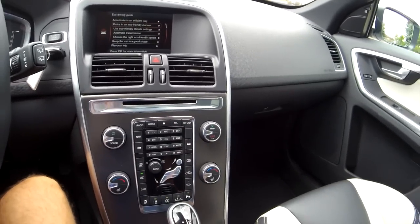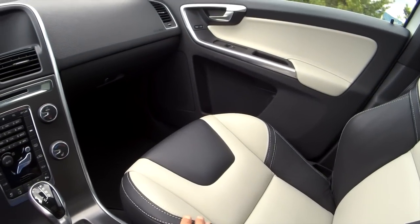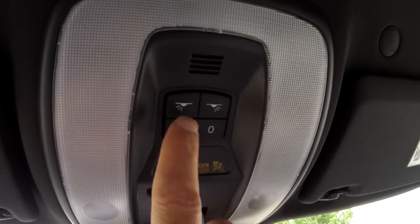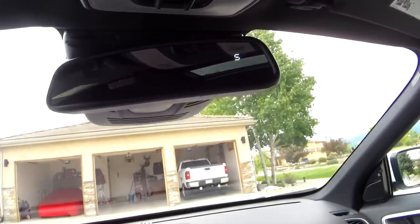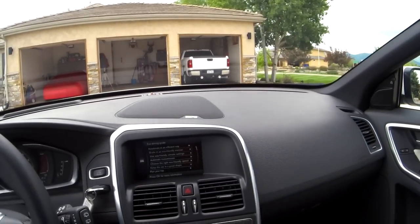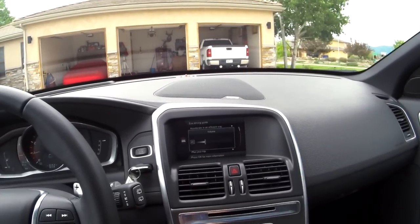Nice car. Again, I love the two-tone of the interior. This is one of my favorite interiors as far as how it looks. Here's the sunroof controls up above us here. Lighting controls, left and right map lights. Again, nice car. They've done a nice job. Volvo, of course, again, is a very safe car. They've done a really nice job on it. This car has a nice stereo system in it. It works really well.